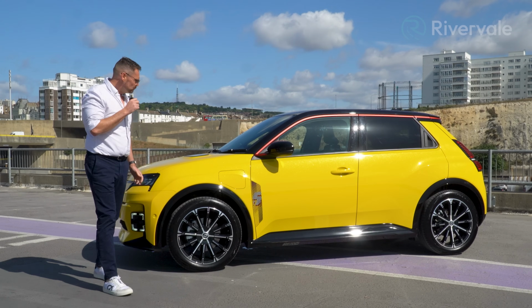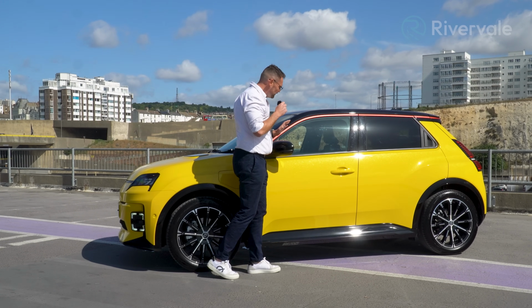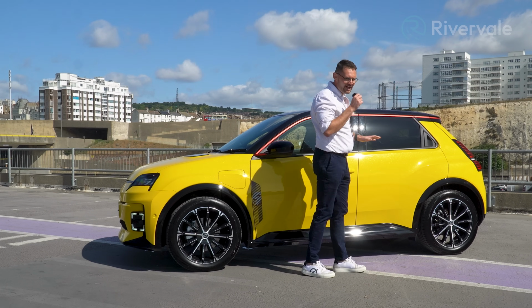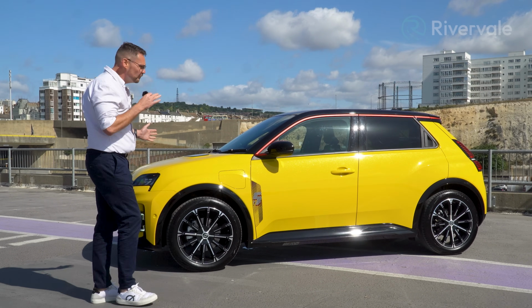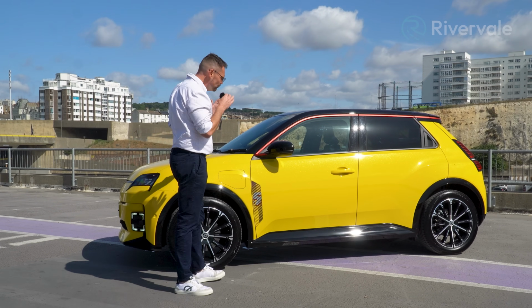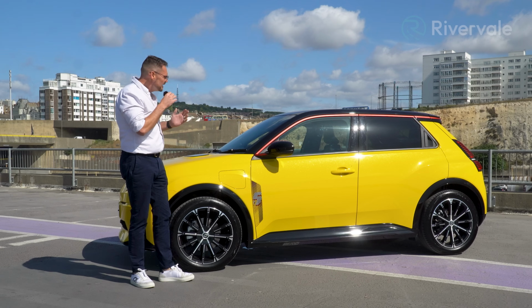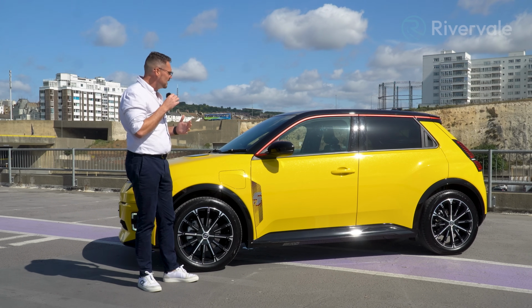Wow, this yellow paint really pops in the sun. I'm absolutely loving the sparkles in this. When you catch it in the right lights, it looks stunning. Now, the clever proportions of this car and the sharp angular lines really do make this look sporty. You can really see the old Renault 5 shining through here.